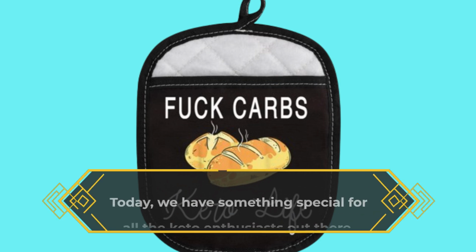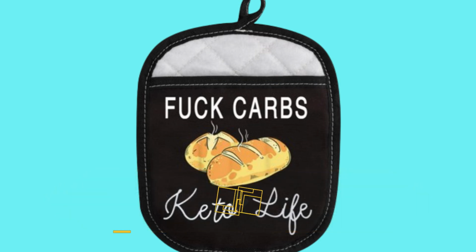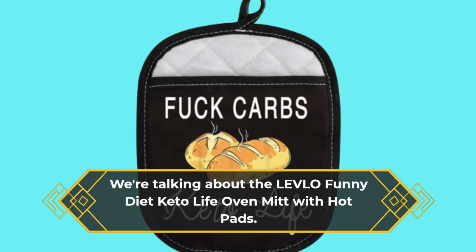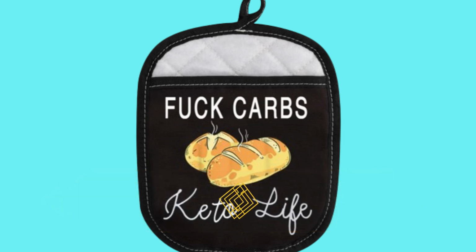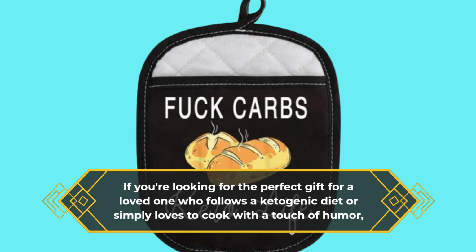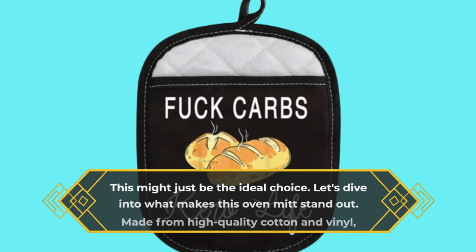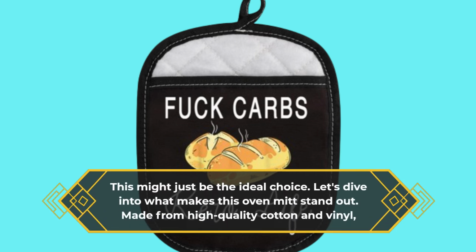Today, we have something special for all the keto enthusiasts out there. We're talking about the LEVLO Funny Diet Keto Life Oven Mitt with hot pads. If you're looking for the perfect gift for a loved one who follows a ketogenic diet or simply loves to cook with a touch of humor, this might just be the ideal choice. Let's dive into what makes this oven mitt stand out.